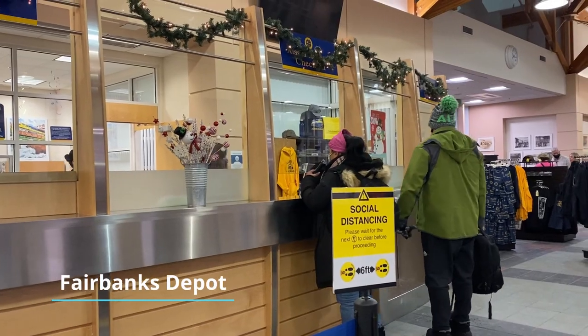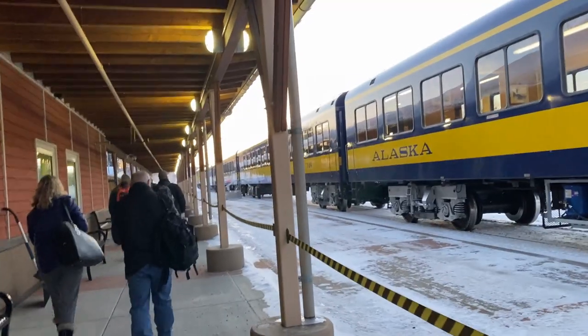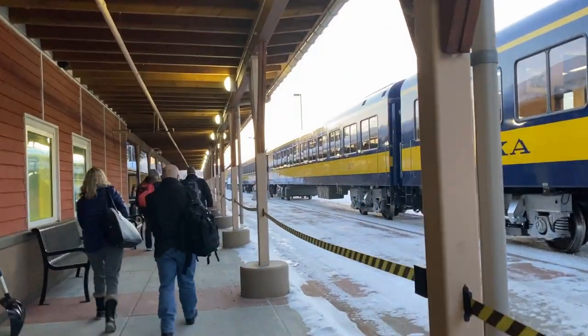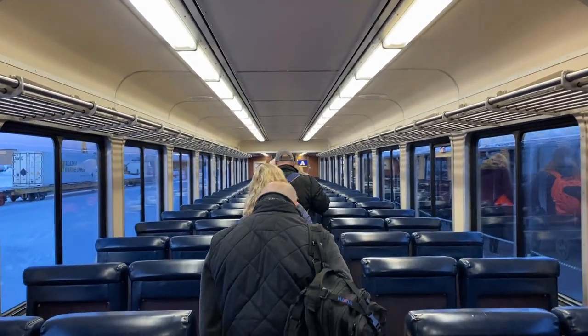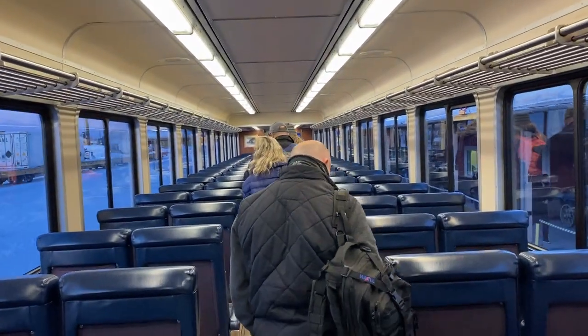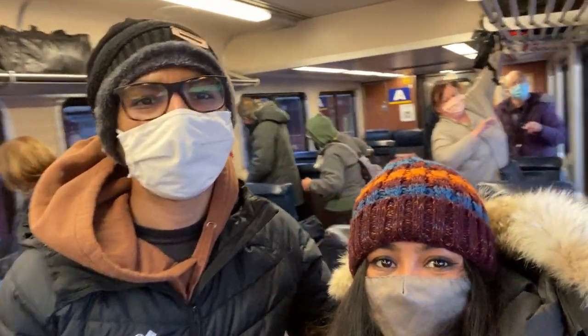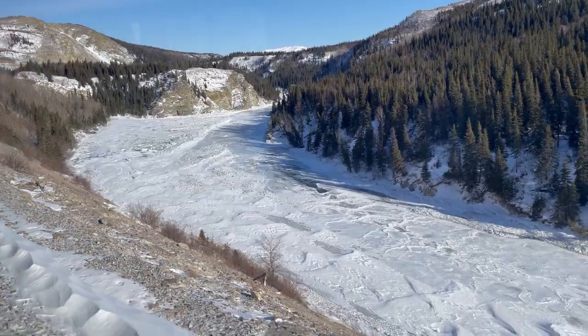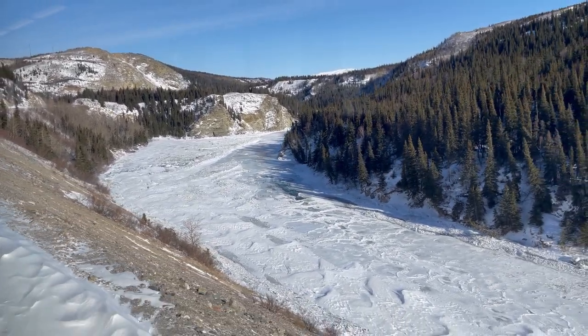After making so many memories in Fairbanks, on day 6th, we took the famous Alaskan railroad journey from Fairbanks to Anchorage. The 12 hours journey is filled with spectacular views of Alaska's vast wilderness.